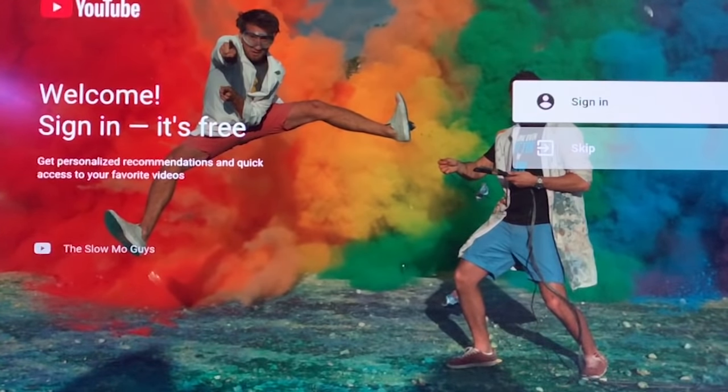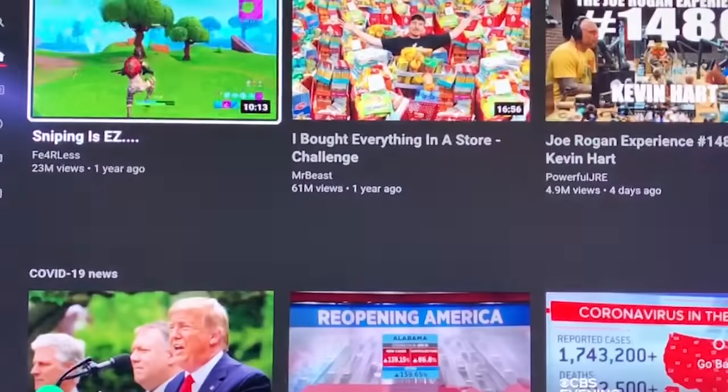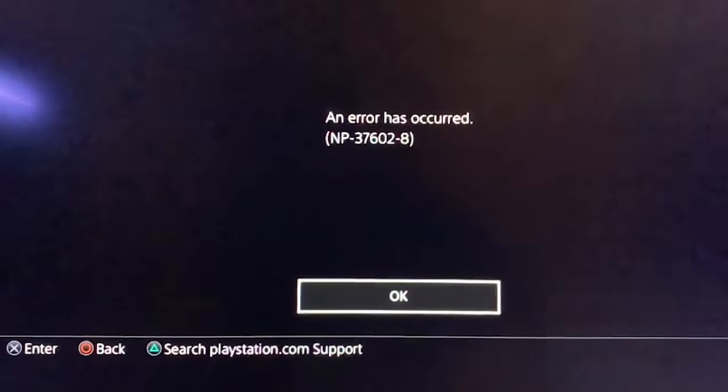I'm going to try to sign in and see if I get an error message and what that error message is. So I'm going to click sign in. Whoa, an error has occurred. NP-37602-8. So those of you who have not installed the 7.51 update yet, I recommend you hold off on it.